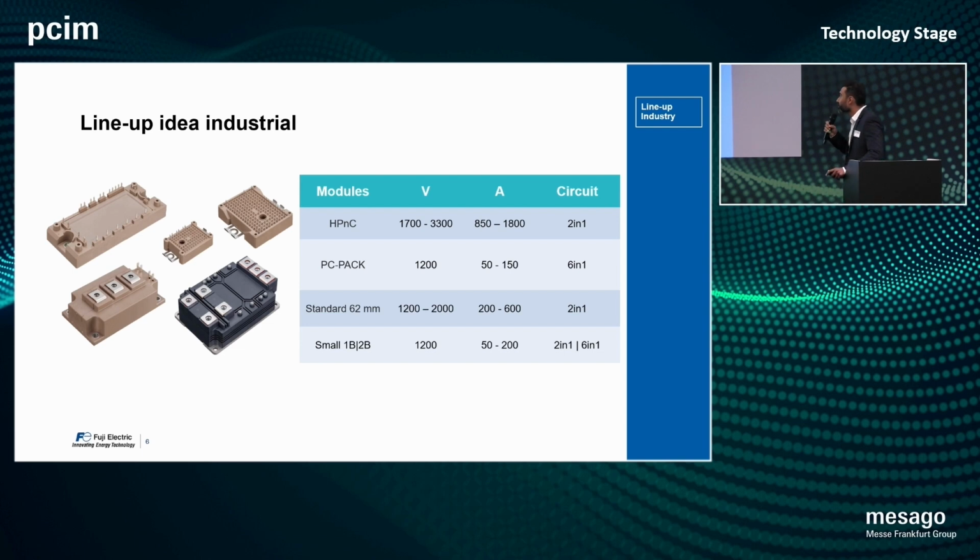Now I will introduce the lineup of industrial modules. You can see here all our industrial modules based on silicon carbide chip technology. Due to the time limitation, I will introduce only our highlight product, HPNC, with 1.7 kV until 3.3 kV voltage rating and current rating of 850 until 1800 amp. This package we have as 2-in-1. We also have other packages with 6-in-1.